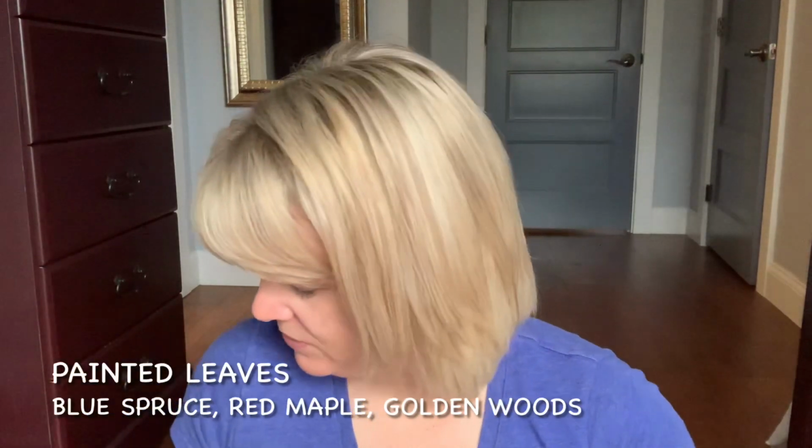Another really strong scent from Bring Back My Bar is Painted Leaves. This is a nice, fresh, crisp fall scent, and no spices in this one, so it's a little bit different. It's invigorating, and it's just a nice change of pace. So that is a really nice one.